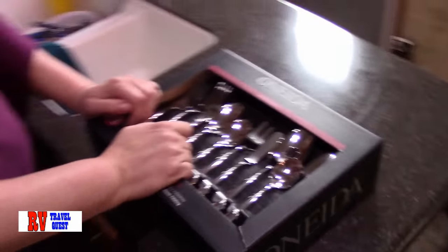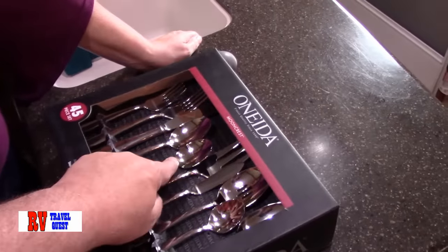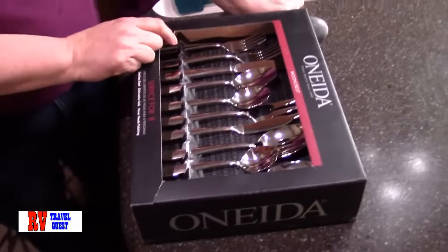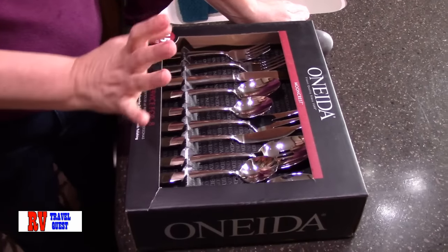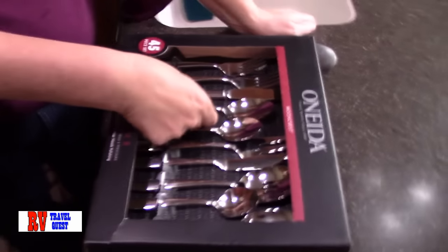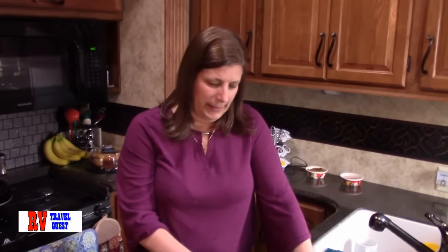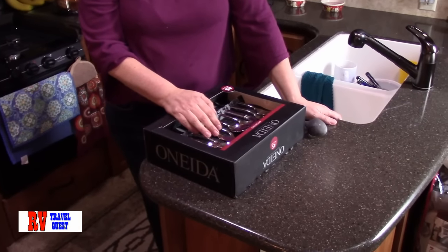Because the biggest problem I always have is right in the base of the spoons. If you're scooping ice cream or something, you actually bend. So we made sure they're pretty stout. Nothing special about them, a very simple pattern. But I wanted something that didn't have any sharp edges or anything like that. It's just my preference. I know it's not much, guys, but we're excited about it to get some new silverware.